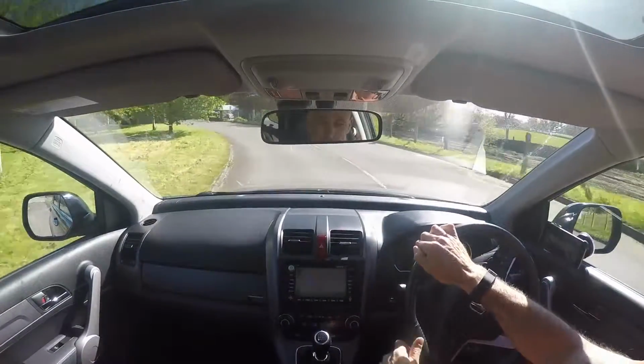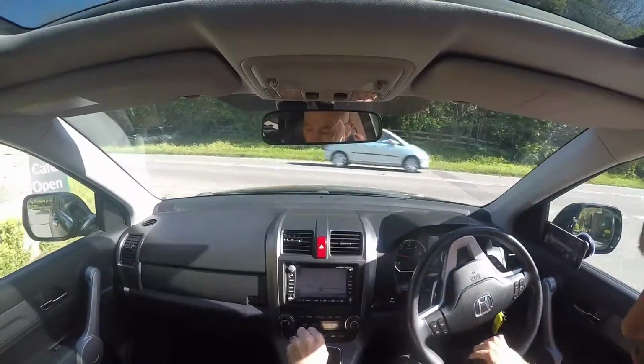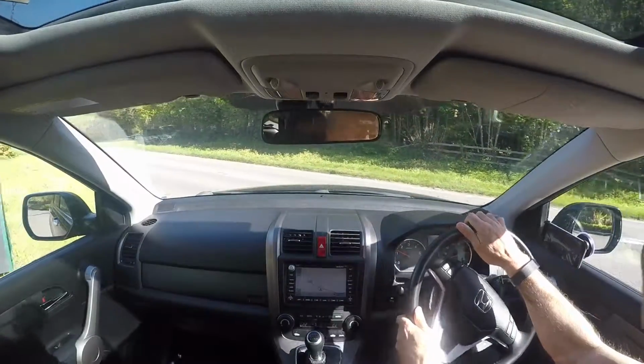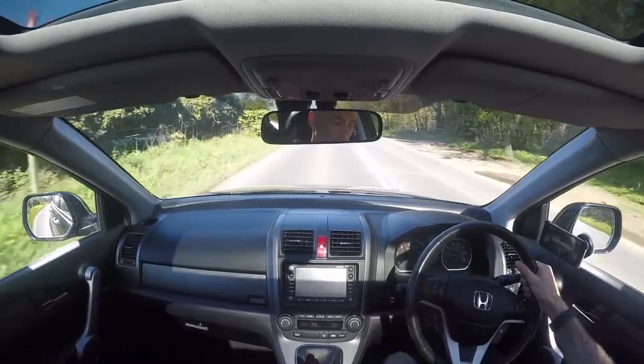Right, this is the road test for a Honda CR-V. This is a 2.2 EX diesel. It's a top of the range car, registered GV56YLH. Mileage at the start of this road test is 45,832 miles.